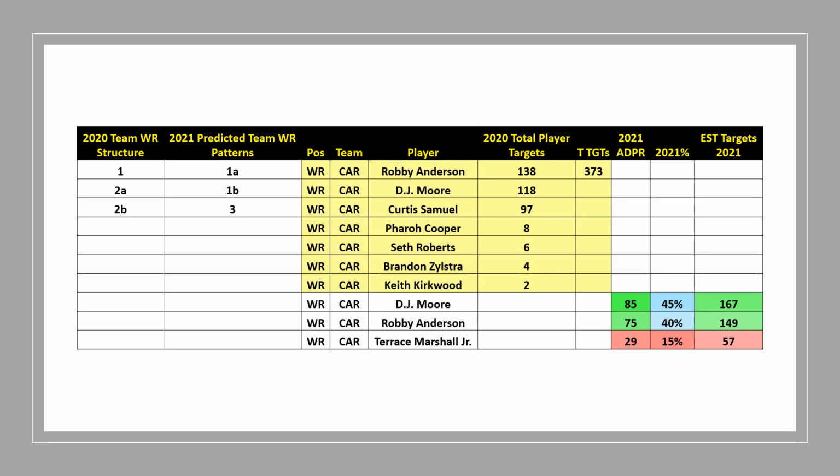Carolina last year was a 1, a 2A, and a 2B. That was Samuel, Moore, and Anderson. Samuel's gone to Washington. So that leaves Moore, and right now they got the young rookie Marshall. So the prediction is 1A, 1B, and 3. They're thinking Marshall gets close to 60 targets here. He's a late round pick. Who knows? He could be a good injury handcuff.